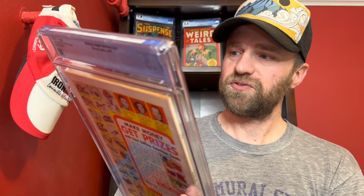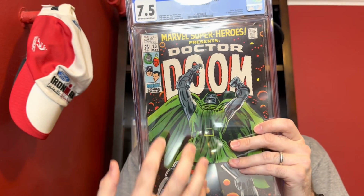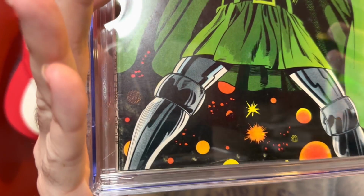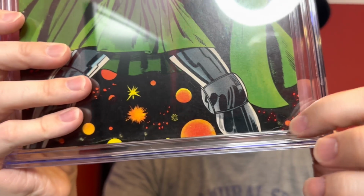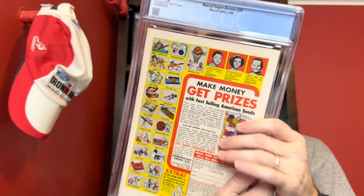But yeah, super nice presenting copy of this book. No real creases or anything that detract from it. You've got a little bit of wear, like I said, down in the corner, on the bottom edge, but no spine splitting on this one. Super nice. But yeah, just my favorite Doom cover. I think it's the best Doom cover that's out there. All right, so that's 5. Move on to number 6.